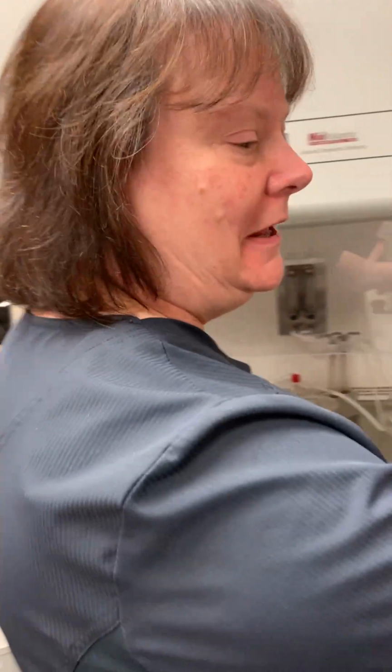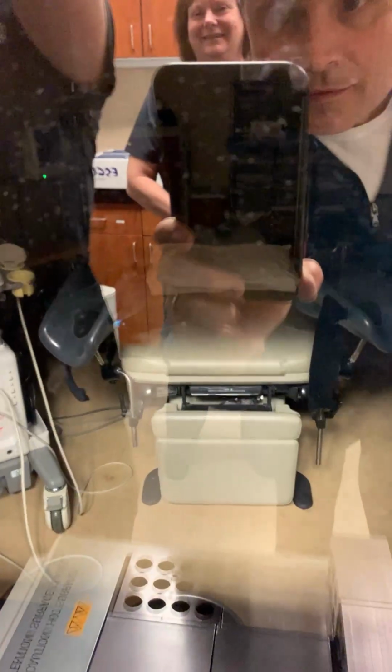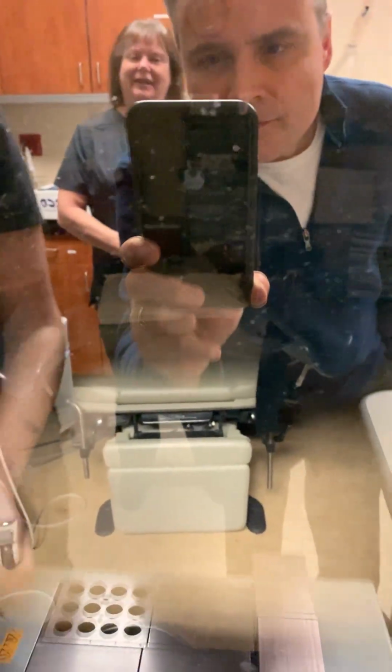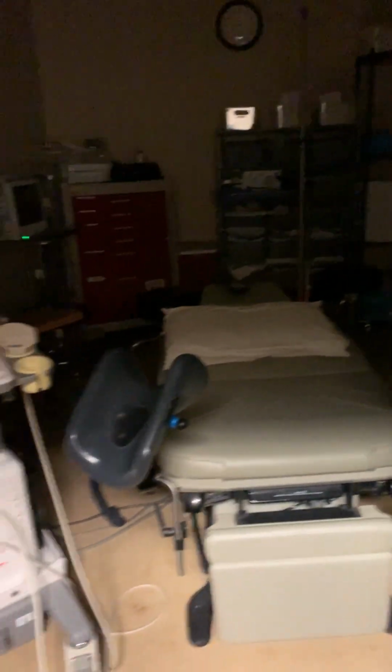And this is our other old hood. Yeah, there's the other hood. That's our original hood that still works great. And then this is our window that goes through to the OR. For those of you who've been through the IVF drive-through window transfer, this is the other side of the drive-through window. So then this is the OR for them.